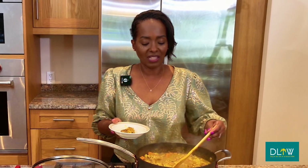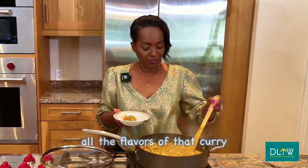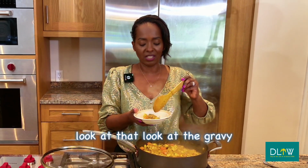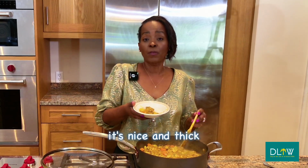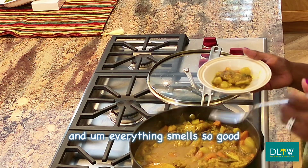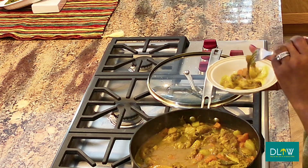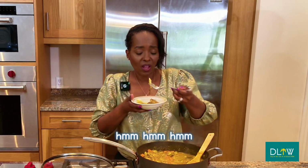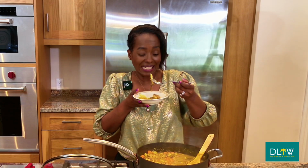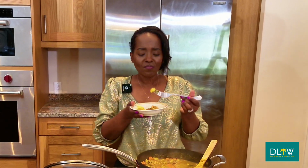Like I told you, I love how the potatoes and the carrots soak in all the flavors of that curry. Look at that. Look at the gravy. It's nice and thick from the smaller pieces of potato that we cut up, and everything smells so good. So let's go on in. I already know how good this is gonna taste. Gotta blow it because it's hot. It's got a nice little kick from the Grandma Audrey's pepper sauce.